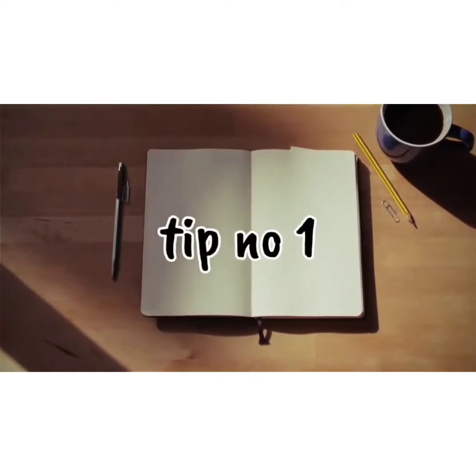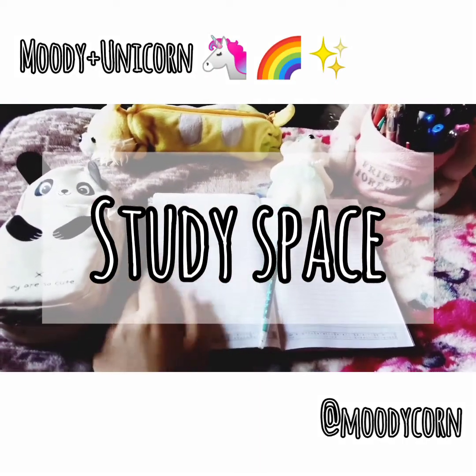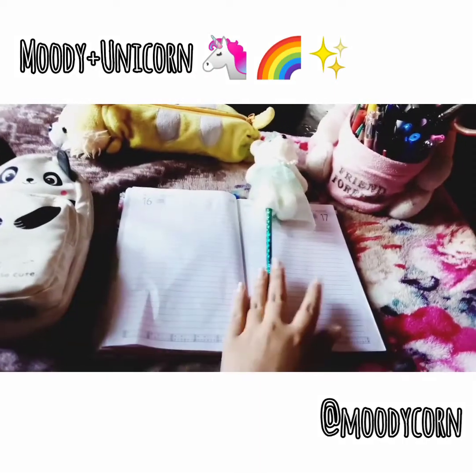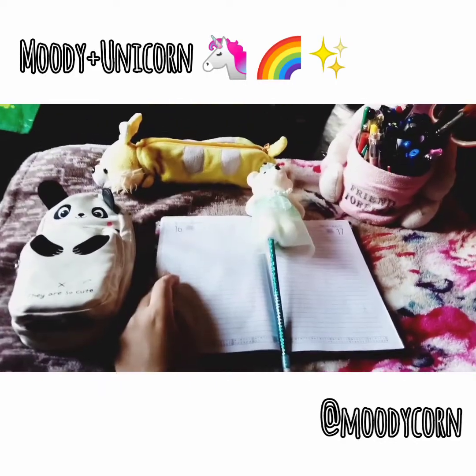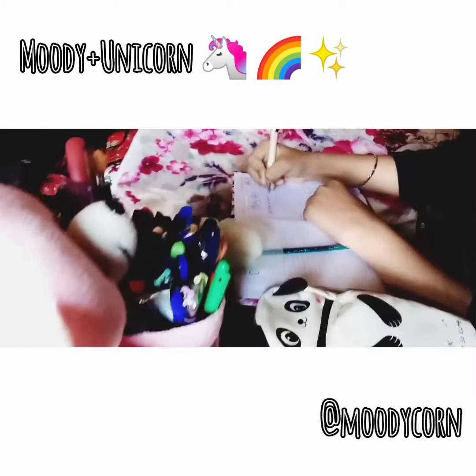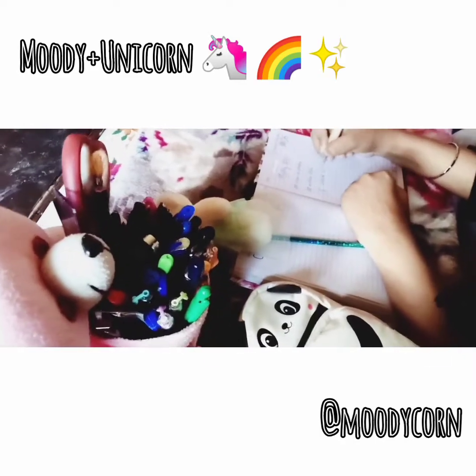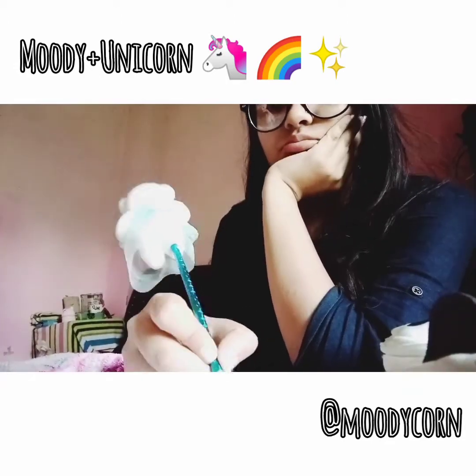Tip number 1. Study space. It is very important that you have a good study space. And by good study space, I don't mean that you have fancy chairs and stuff. You just need to choose a wise place where you can get enough light, and the space should be free from noise so that you can study well with full concentration.